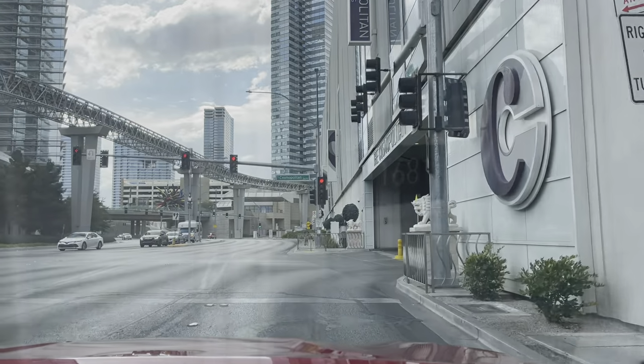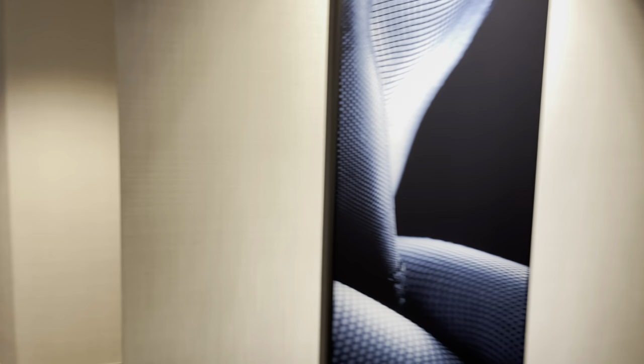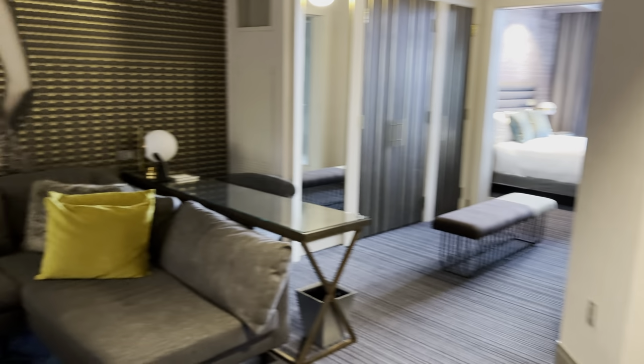Arrived. All right, at the Cosmo, room 1681. Let's see what we got. So I did do the $20 trick. We asked for something different this time. Oh, sweet. So it is the same setup as last time.